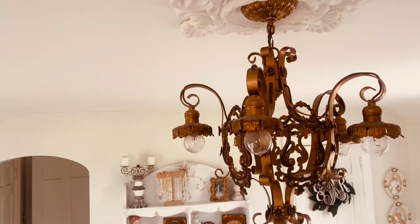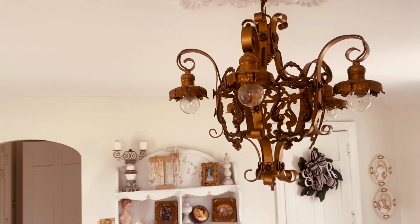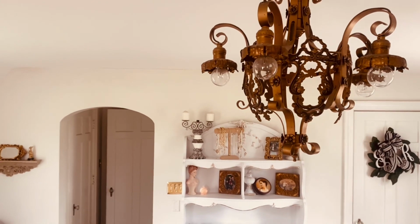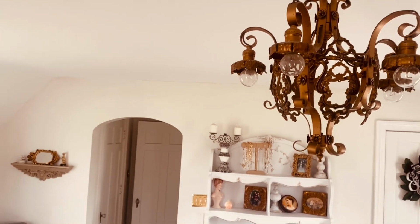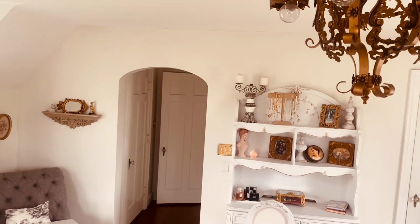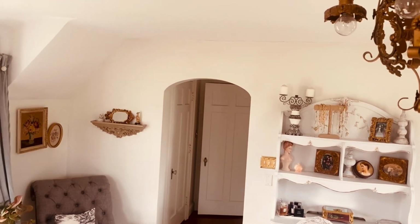My ornate chandelier was given to me by one of my friends, and I had it before I purchased our home. But this piece looks like it was made for my bedroom, and it's absolutely stunning. I'm not sure exactly what time period it is from, but it sure is beautiful.